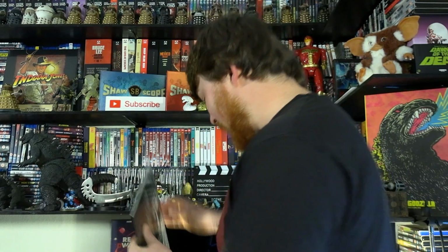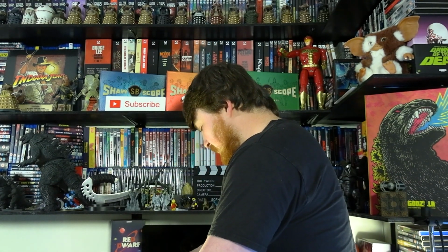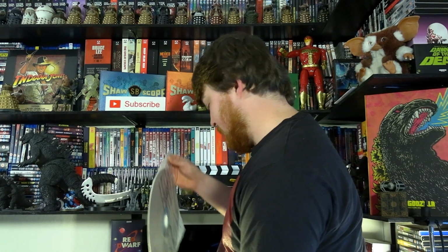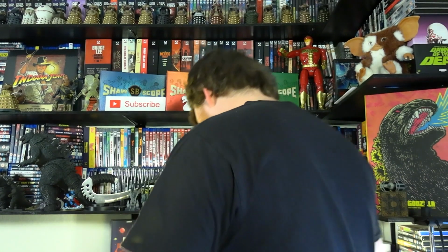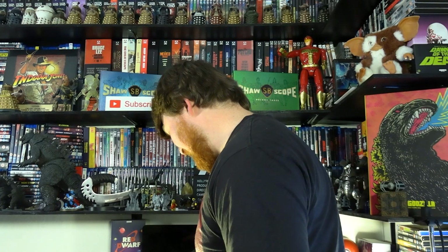Let's actually have a look at what a LaserDisc is, because we've only really looked at the front. Inside the LaserDisc holder, you will have this little plastic sleeve, and this, ladies and gentlemen, is a LaserDisc. How crazy is that? If I just put this down to one side for a moment, I will take that out. I will take it out for you. Don't you worry. I wouldn't deprive you of that.